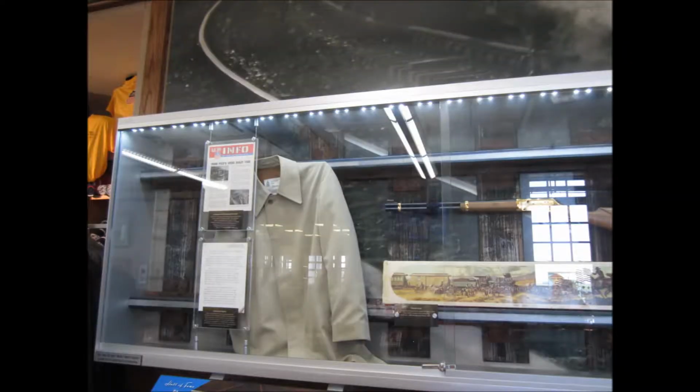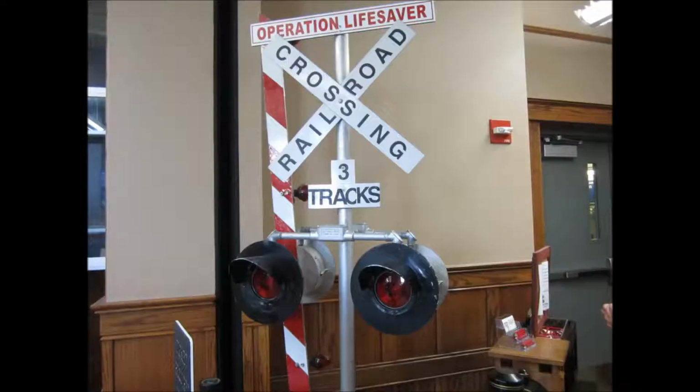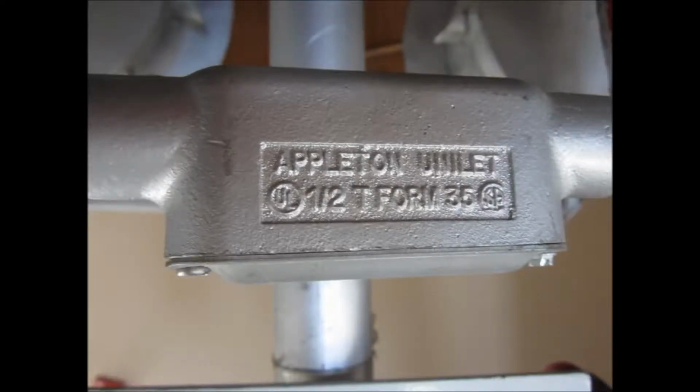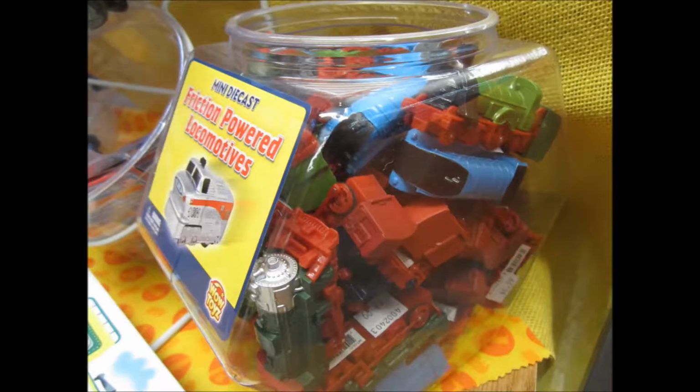There are also some artifacts from the Union Pacific around North Platte, including this November 1968 newsletter about the opening of North Platte Yard. There was also this small crossing thing, and the thing on the box said Appleton Unilet, so it was probably scratch built by someone. There was also this sign of some engine engravings, all of which are Penzi engines, a 10-wheeler, a 12-wheeler, and a single. There's also this jar of mini pullback trains.